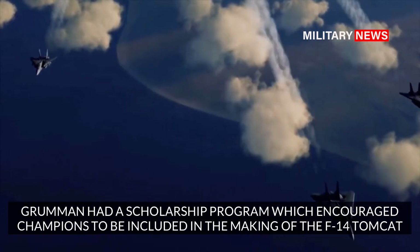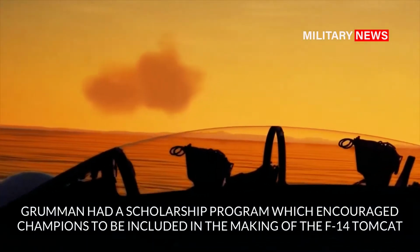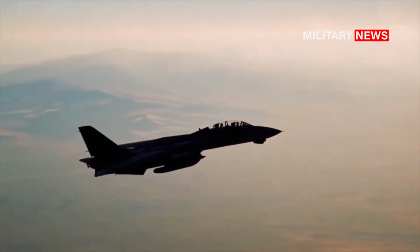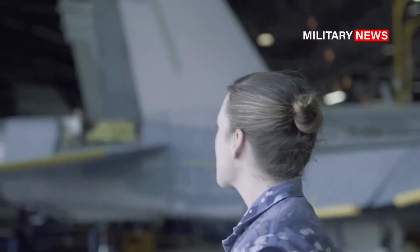Grumman had a scholarship program which encouraged champions to be included in the making of the F-14 Tomcat. This encouraged engineering students to work in different sections of the production sector for a month. The whole arrangement engineered genius brains into designing the aircraft.